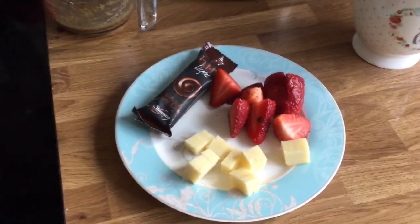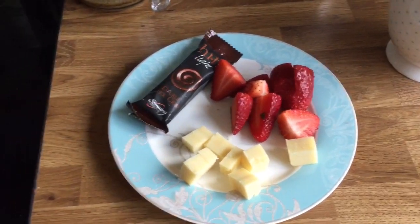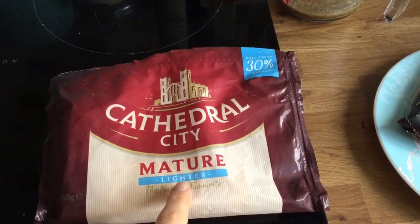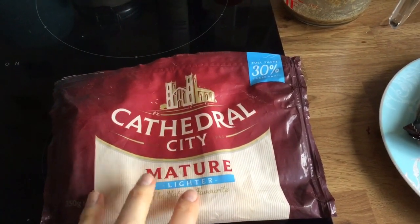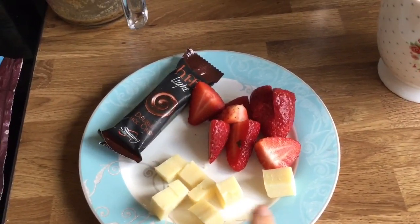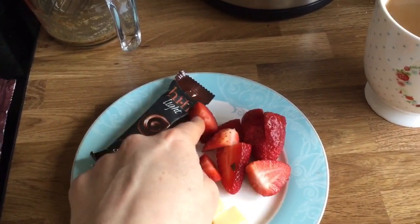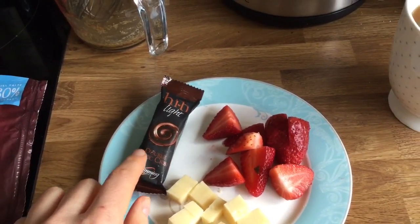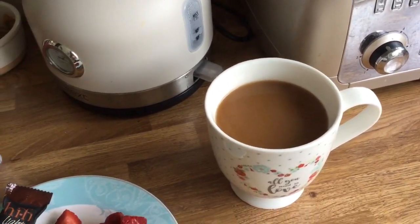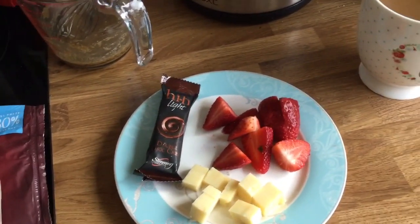So it's about 5 o'clock, 5:15, and this is my little snack before I go out to my exercise class. I have got 30 grams of this Cathedral City lighter cheese. You can have 40 grams of this for your Healthy Extra A, but because I have almond milk as well, I've reduced that to 30 grams. So that is my Healthy Extra A for the day, or part of it. I've got a few chopped strawberries and a double chocolate crisp Hi-Fi bar for 3 sins with a big coffee which has almond milk in it. So that's my 2 coffees for the day with my almond milk, and then I'll have an evening meal later on.